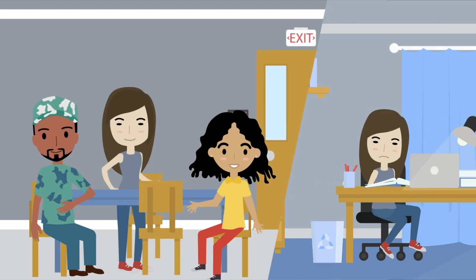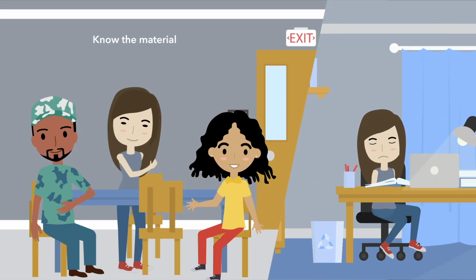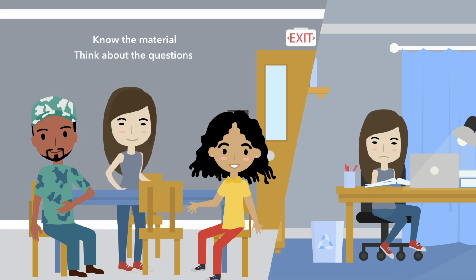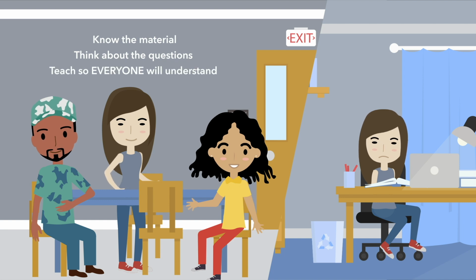And if you stop and ask yourself why that is, you will likely answer with things like, you really need to know the material to teach it. You really need to think about the questions students might ask. Or, it's a lot of pressure to teach in a way that everyone will understand.